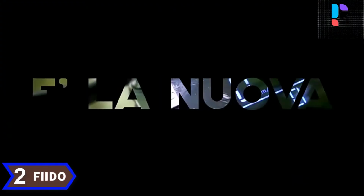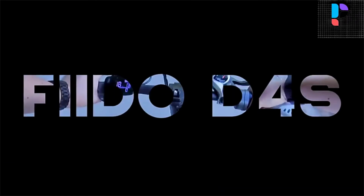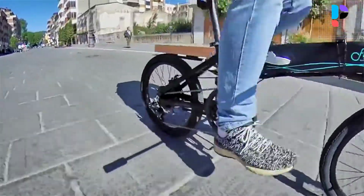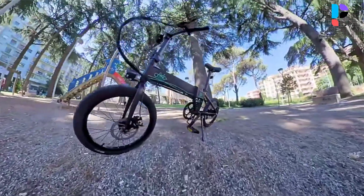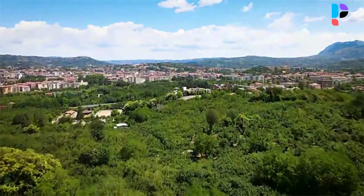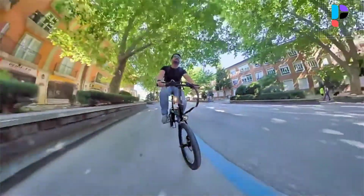Number 2. Brand name, FIDO. Model number, D4S. 250-watt high-rate brushless motor, 36-volt 10.4-ampere-hour large capacity built-in lithium battery, lower power consumption, improved climbing performance and reduced battery load. The speed is up to 15.6 miles per hour.